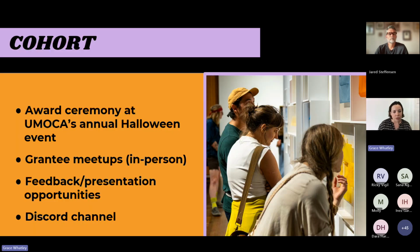So something that we're also interested in is cohort development for grantees. In addition to the ceremony at the Halloween Bash, we're imagining facilitating grantee meetups, feedback or presentation opportunities with stakeholders, maybe a Discord channel. This is something that we imagined co-creating along the way with you guys. So yeah, we think that this will probably evolve some.